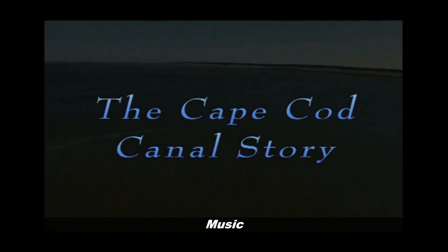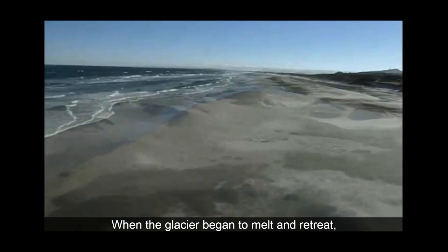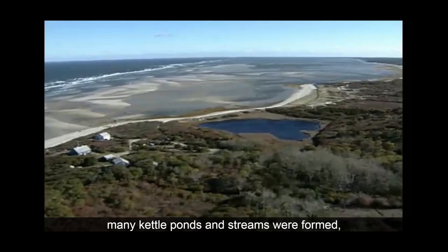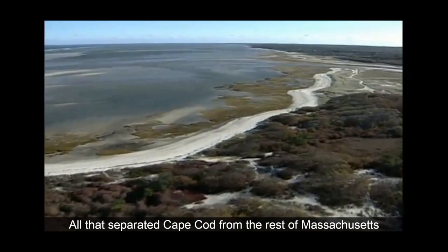The story of the Cape Cod Peninsula began some 10,000 years ago during the Great Ice Age. When the glacier began to melt and retreat, it deposited the soil and rocks it had transported from northern New England. On Cape Cod, many kettle ponds and streams were formed, including the tidal rivers that meandered along the valley in which the Cape Cod Canal now flows. All that separated Cape Cod from the rest of Massachusetts was a narrow strip of land.